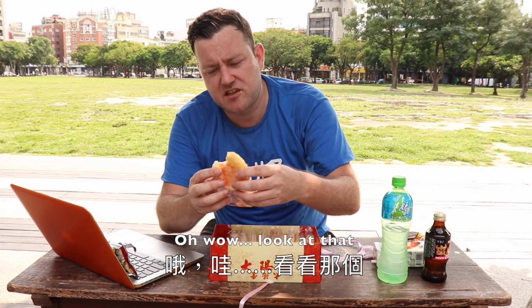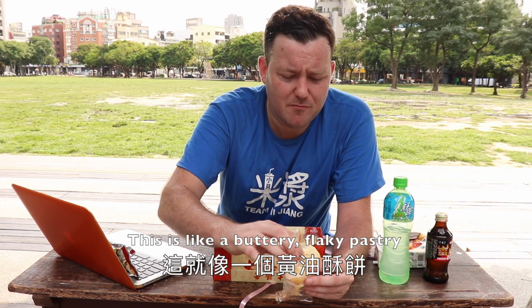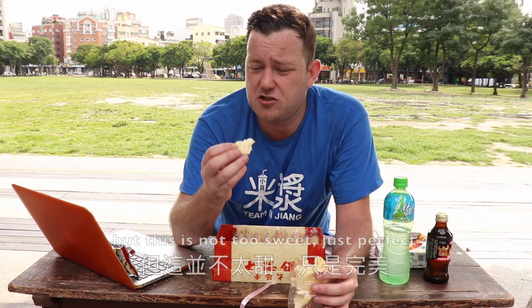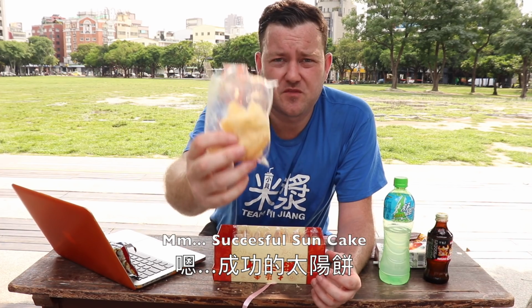Oh my god. Wow. Wow. Now this one is really good. This is like a buttery, flaky pastry, many hundreds of layers of pastry. It's not too sweet. Usually Taiwanese cakes are very sweet, but this is not too sweet, just perfect. And as you can see, very flaky. Successful Taiyangbing.